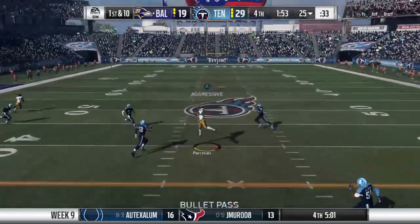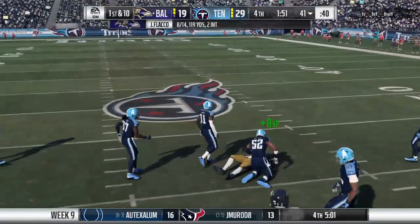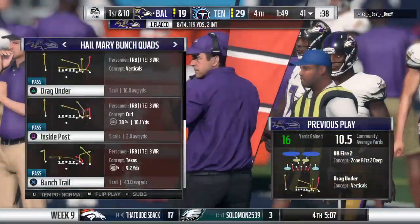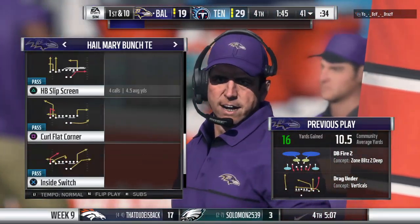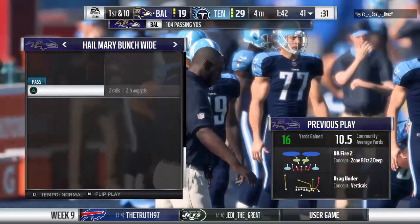Flacco. Oh, look over the middle, and he's got Perriman. And they get him down, but not before he takes it across the 40-yard line. 16 yards on that one, and a Raven first.